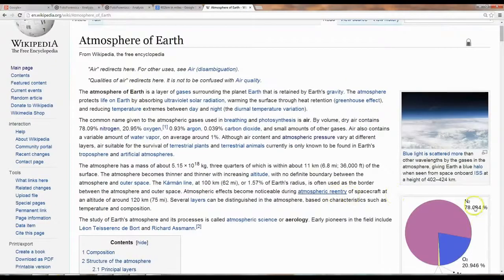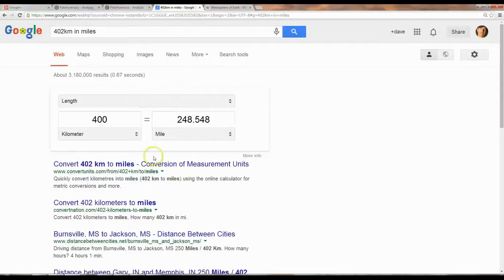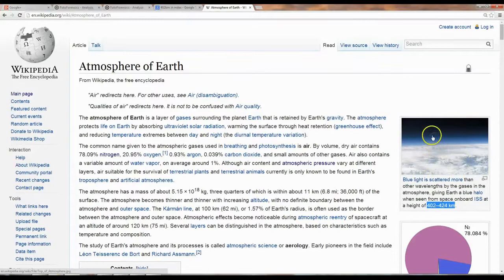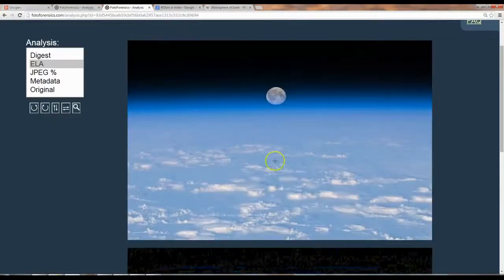Then you can also look into the properties of that if that interests you. But moving on, you can see that this is from on board the ISS, at the height of this, right here, 248 miles. That's about as high as you're going to get. Okay. So let's look at that. That right there is a picture from the same angle as this picture, you would say, right? But you can see that that's a Photoshop. See the square around the so-called moon? So that moon's just been put in there.